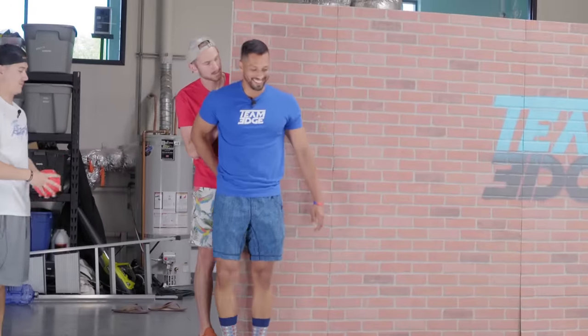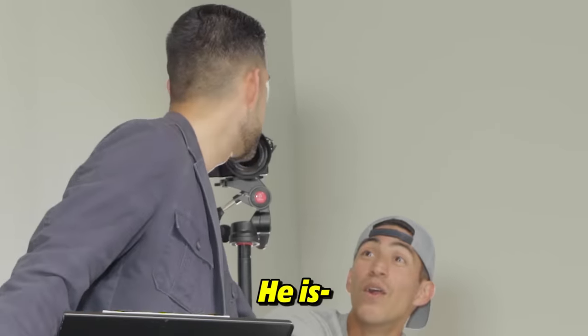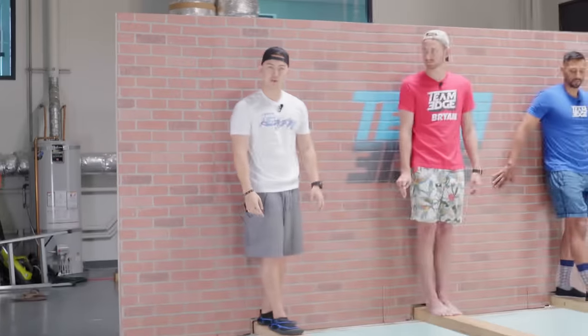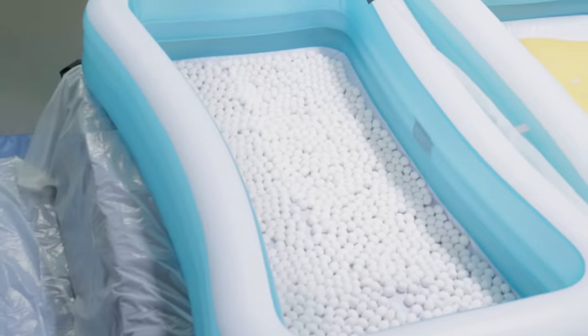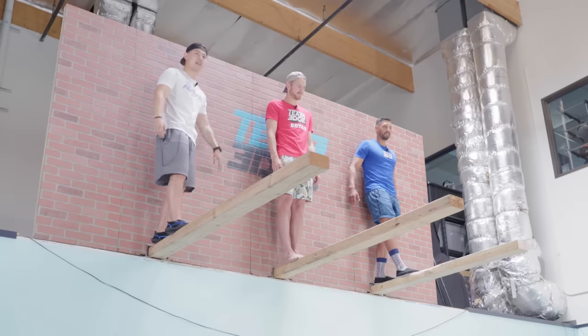Yeah, I need more room. Bro, oh, I forgot. Marvin's afraid of heights. Oh, bro, no. He is definitely afraid of heights. Oh, gosh. Joey, so there's stuff down here. I got 2,000 eggs. Whoa. Joey has 10 gallons of nacho. Marvin has 20 gallons of Legos.